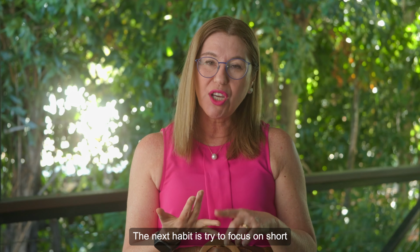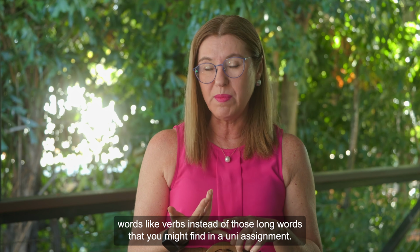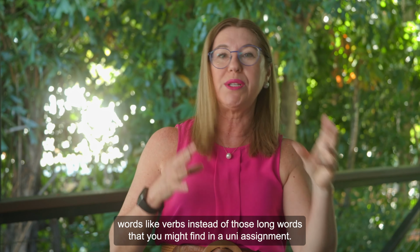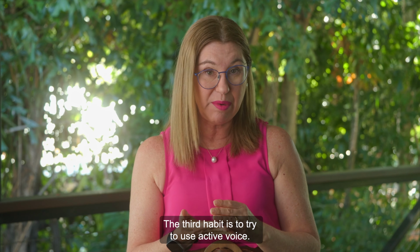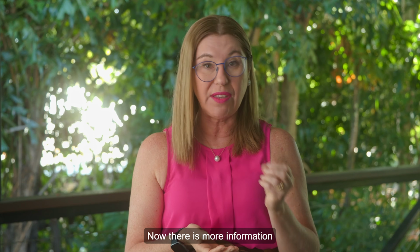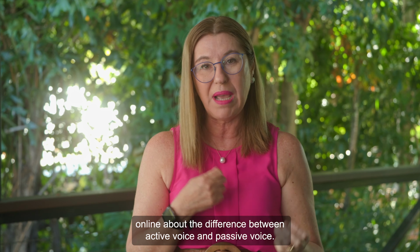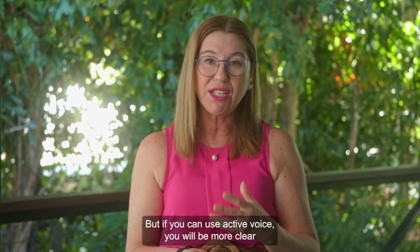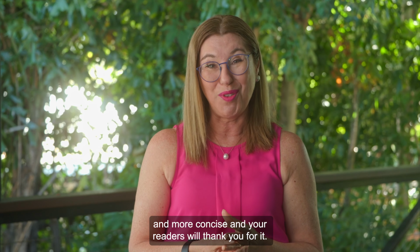The next habit is try to focus on short words like verbs instead of those long words that you might find in a uni assignment. The third habit is to try to use active voice. Now, there is more information online about the difference between active voice and passive voice, but if you can use active voice, you will be more clear and more concise, and your readers will thank you for it.